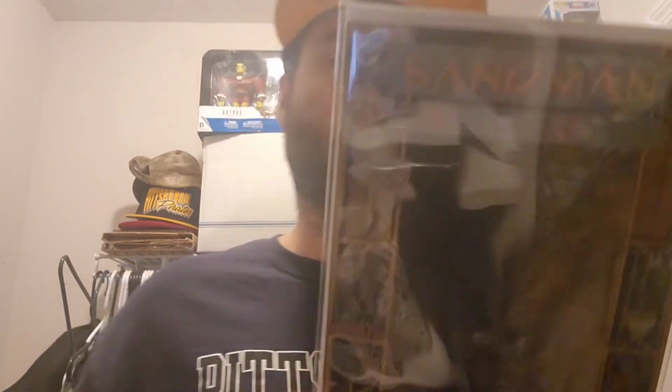Next up, we've got possibly the most valuable book in my collection, The Sandman, not an Essential Vertigo, not a facsimile. Real McCoy, Sandman number 1, first appearance of Morpheus, the Lord of Dreams.